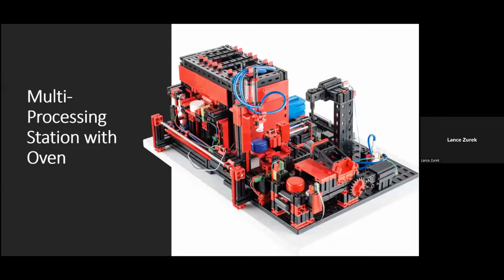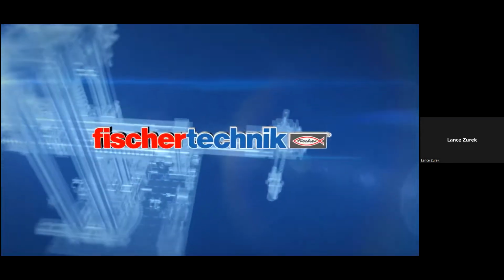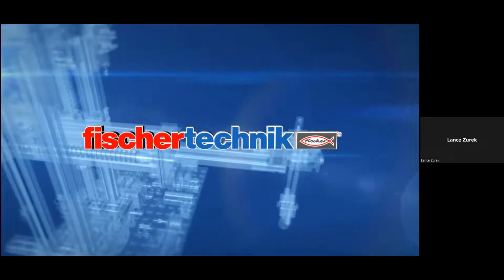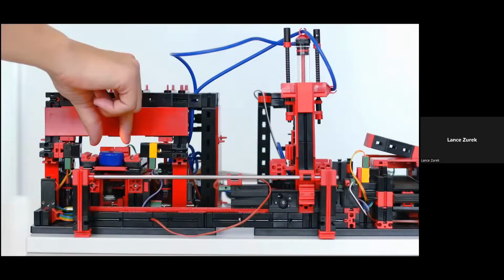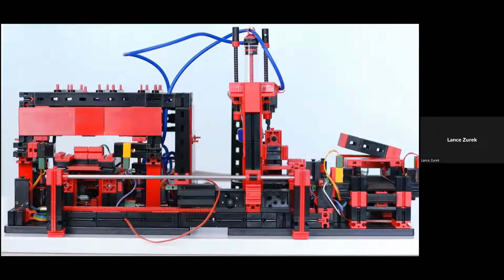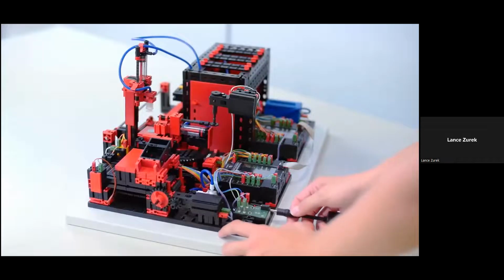We do offer those. The next model we're looking at is the multi-processing station with an oven. This model features a furnace simulation with a pneumatic sliding door. There is a downstream processing station with a pneumatic transfer unit that includes a vacuum gripper, a cutter with a rotary table, and a conveyor belt. Components used on this model include 4 mini motors, 6 push-button limit switches, 2 photo transistors, 2 LED light barriers, 4 solenoid valves, and a compressor.